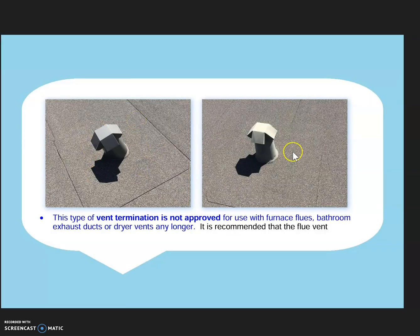Can't use this type of roof penetration or flue pipe anymore. They don't have small enough slits in them to keep pests from flying in or crawling in. So pretty minor. That's why the comment's in blue, because it's not a really big deal. And it was allowed for a lot of years. It's just not allowed anymore.